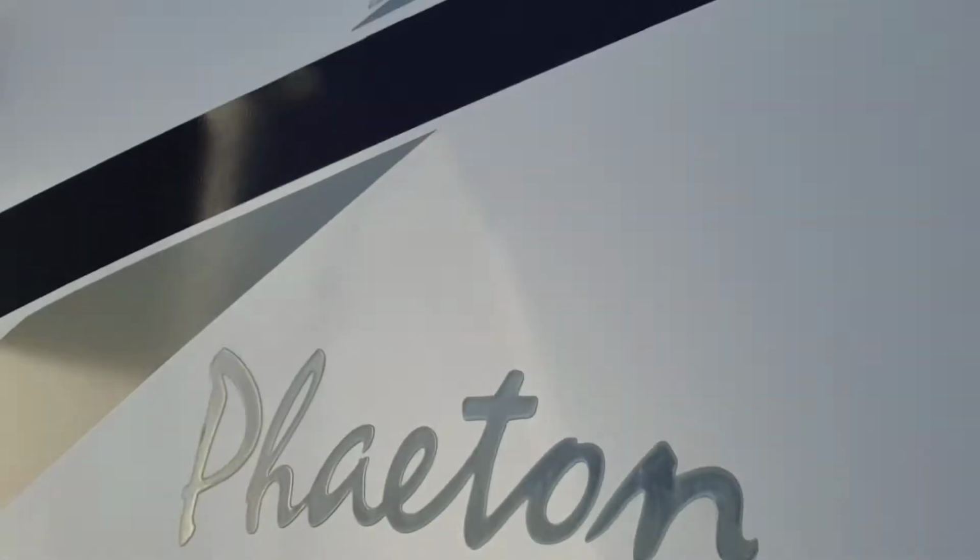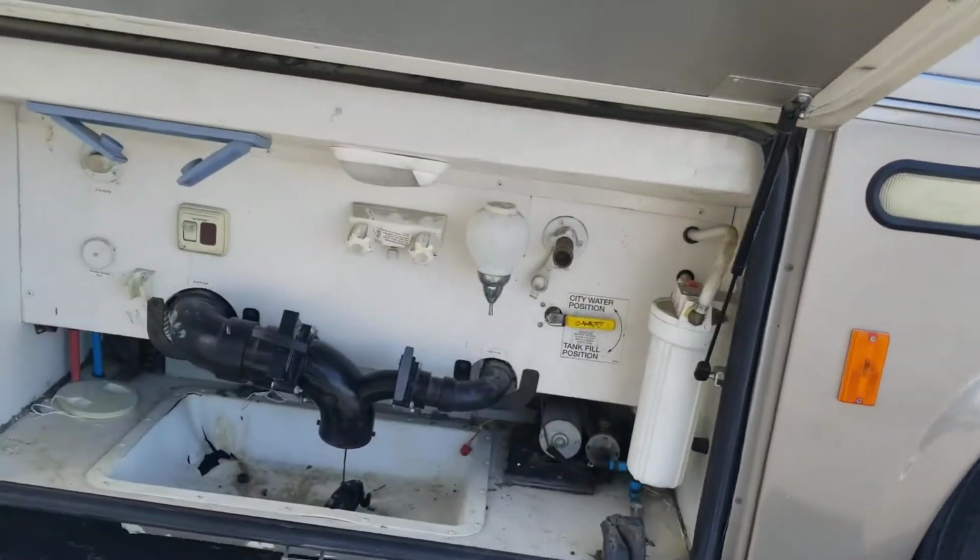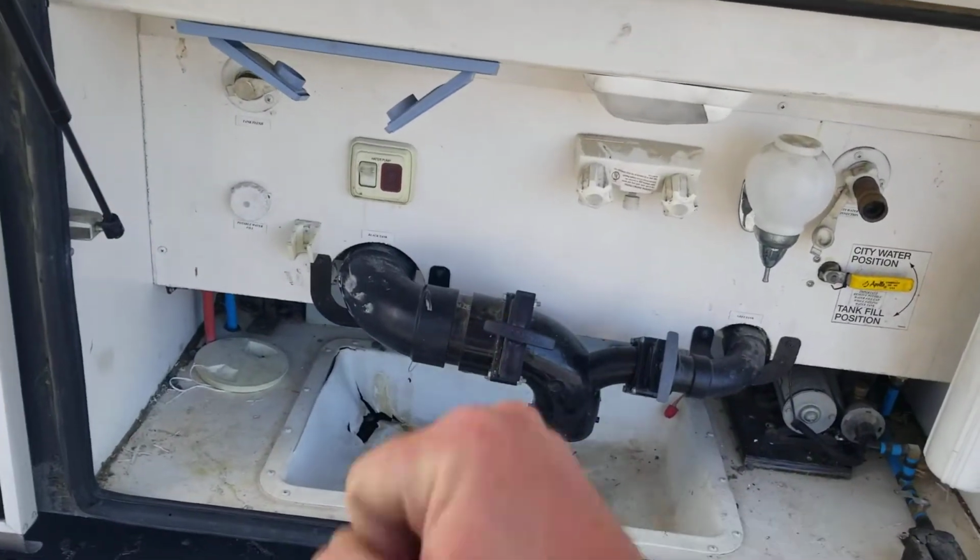Like I was saying, these decals were just replaced. They looked pretty bad before. It looks like it saw a lot of sun wear. But the new ones, they look great. We replaced everything and they look phenomenal. Make the coach look like a whole brand new coach. Dump station, probably got to replace that pan right there.